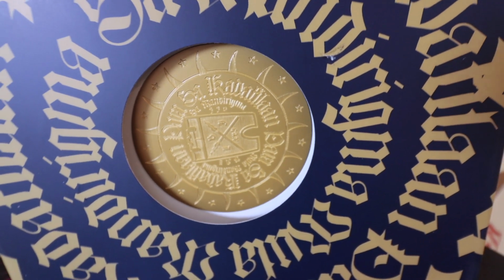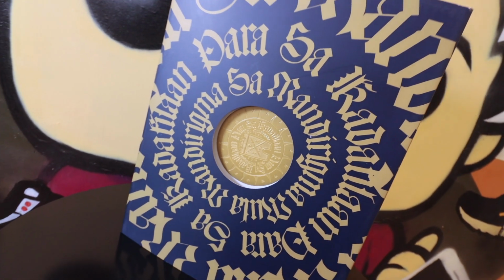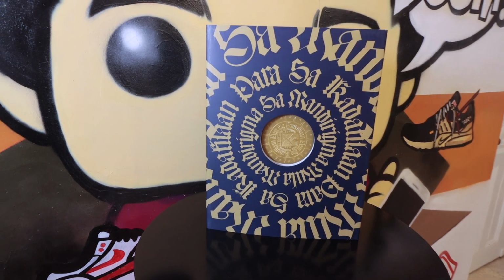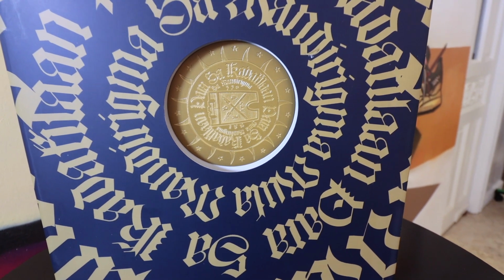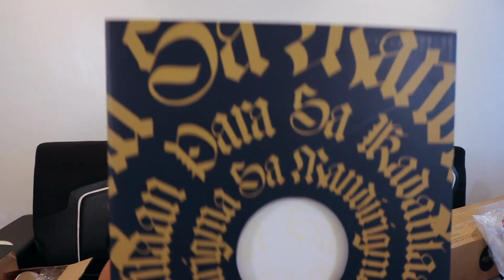You have an initial cover that has Tagalog words written on it, para sa kadakilaan, para sa mandirigma, stuff like that. Really nice cover. Really nice way to look at it. And it also has this really kick-ass logo at the center. You have the Titan logo here along the edge. You have the Nike logo on the opposite end. And you have the Lebron logo on either side. And if you slide this one off, you get to the main box, which is still special, not your typical Nike box. And I'm super excited to open it.